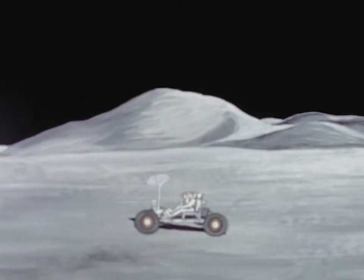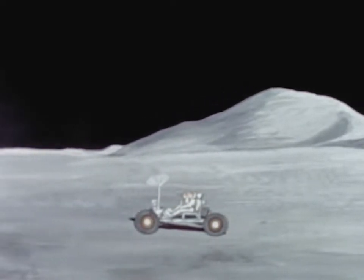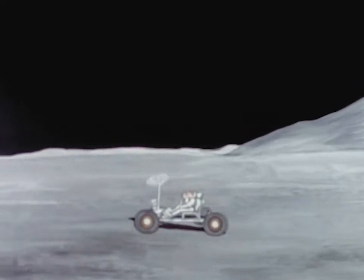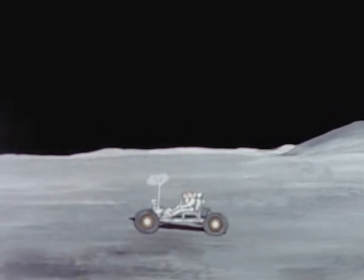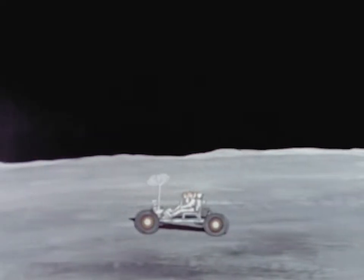During the early Apollo years, NASA scientists and engineers anticipated the need for a vehicle to aid the astronauts in exploring the moon. It was expected that bulky spacesuits, limited life supplies, and other inherent weaknesses would decrease man's mobility on the lunar surface.